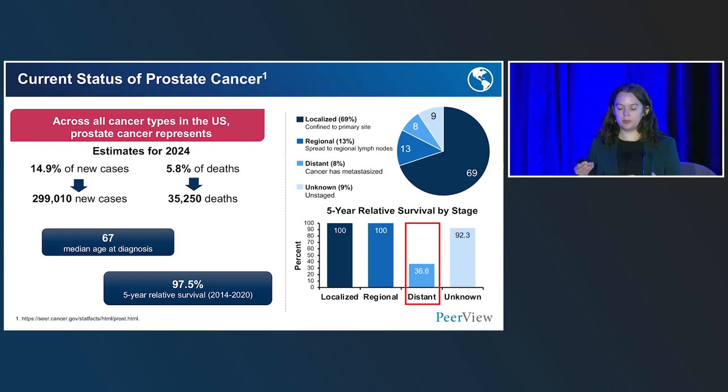Briefly, just about prostate cancer. Prostate cancer represents about 15% of the new cases that will be diagnosed in 2024, which translates to about 300,000 new cases this year. The median age of diagnosis is around 67, and the 5-year overall survival is 97.5%. The majority of patients are diagnosed with localized stage disease, which has a 5-year overall survival of around 100%.